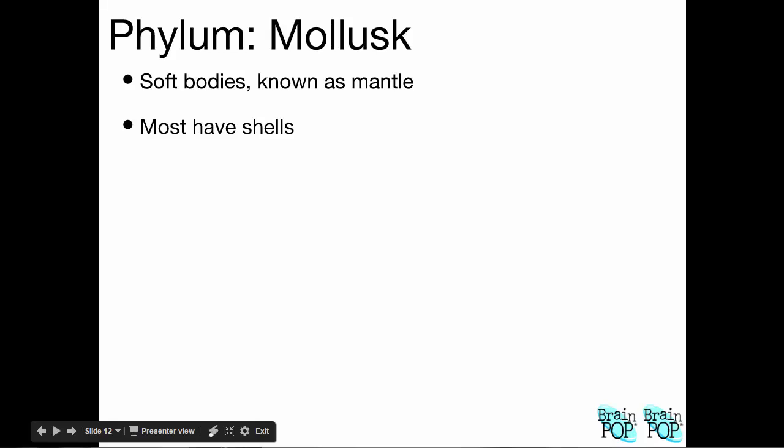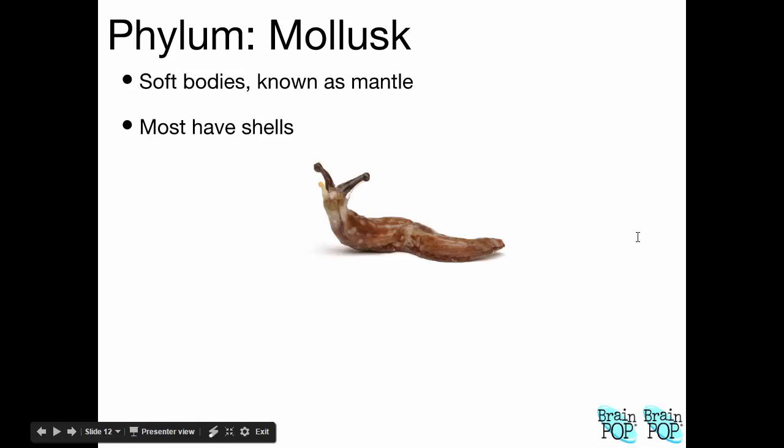Animals you're familiar with, because often we use them as food. Mollusks have soft bodies on the inside, but often they produce a calcium-based shell around the outside. Their soft bodies are called their mantle. Lots of them move with something called a muscular foot, which moves them around along the ground. And it includes things that you're familiar with, things like slugs.